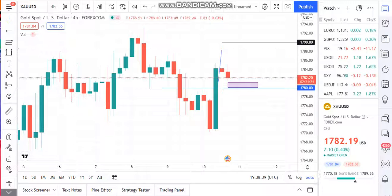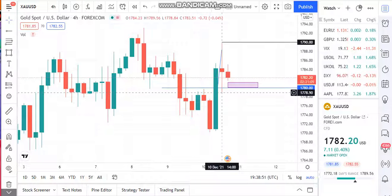So going to the 4-hour, I got out a little early. I got out at 1781. Where did I get out at? 1782.89. I got out as soon as it started wicking. As you can see, it's wicking back up now.